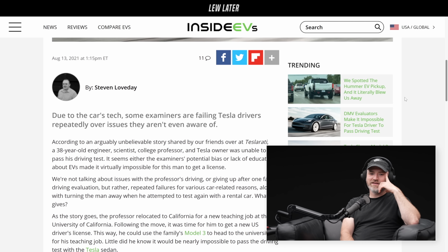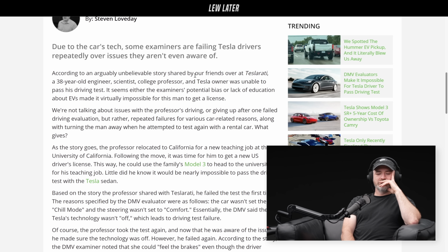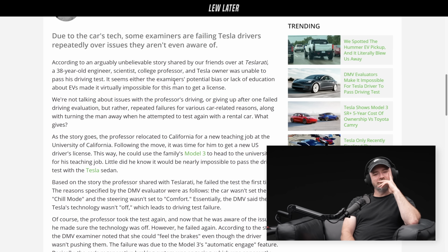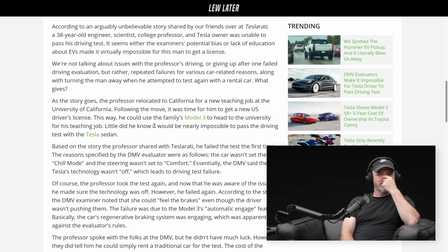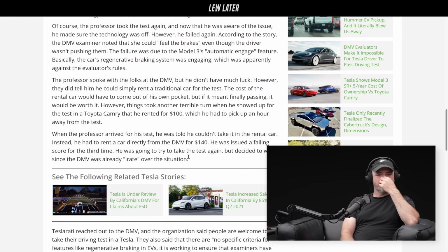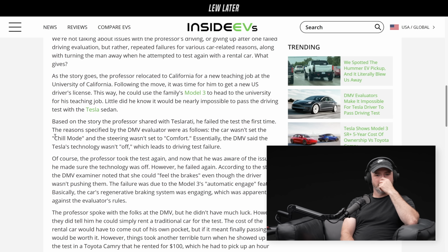DMV evaluators make it impossible for a Tesla driver to pass a driving test. Did you read about this? No, I didn't. There's this one specific incident where this Tesla driver decided to go on a driving test using his Tesla, and he failed 3 times because of other Tesla features that the DMV didn't approve of or didn't really understand. For example, there was a comfort or chill mode that was activated, and they failed him right away because it was activated.